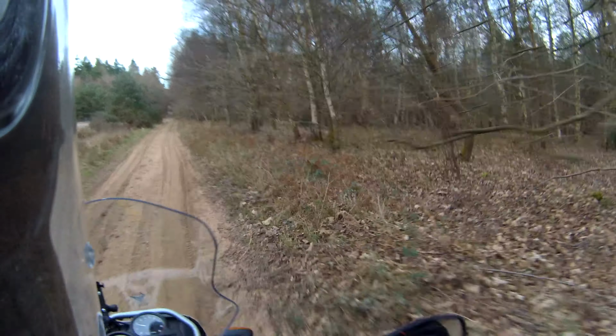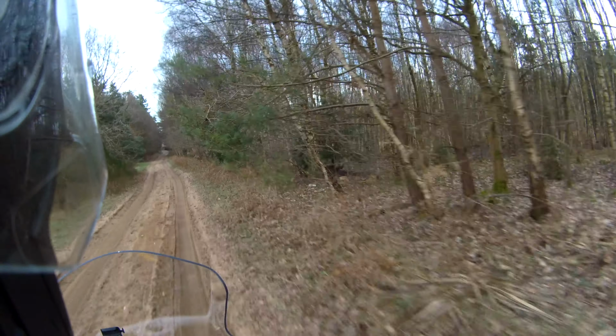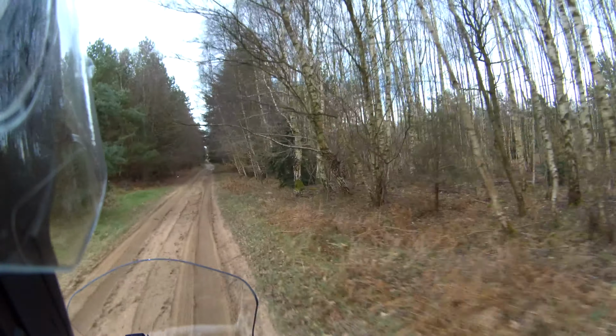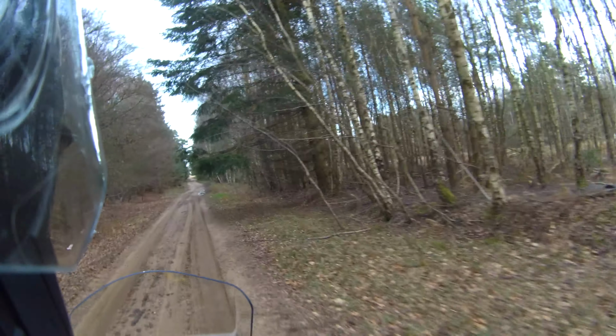But yeah, here it is. This is getting a bit sandy now, so I suppose you could lower your tyre pressures if you want, but you've got to pump them back up when you go on the road, haven't you? And I've got a pump with me, and it's only about another half a mile, so I'm sure we'll manage. We've got a few people in four-wheel drives up here.